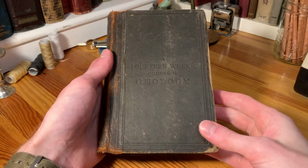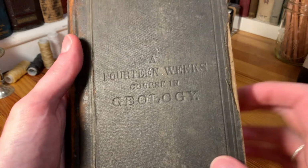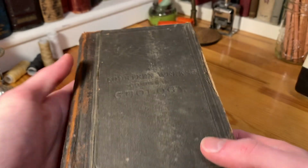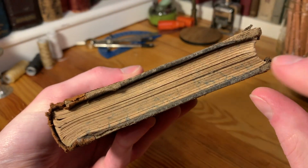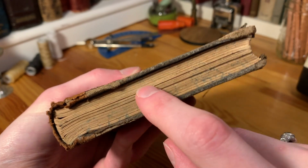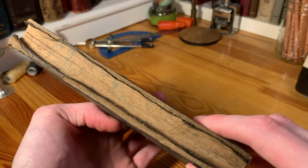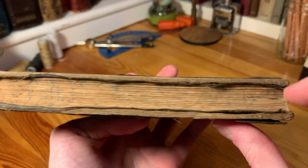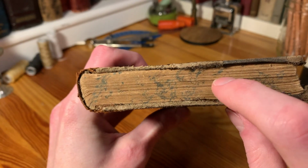Alright, welcome everybody. Here we have this old, pretty battered book called A 14 Weeks Course in Geology. You can see this wear all around the edges. You can also see there's this very faint trace of marbling here on the edge of the paper, so you can see it more clearly here. So that was a decorative coloring on the edge of the pages. You can see it again on the top there.